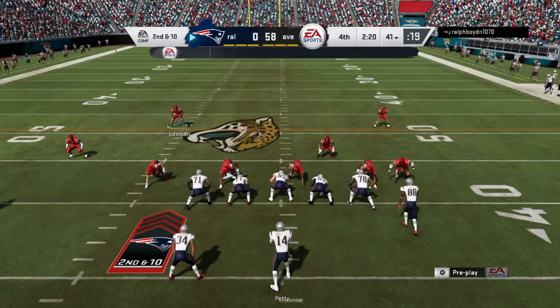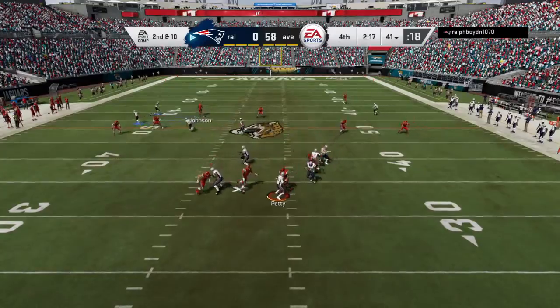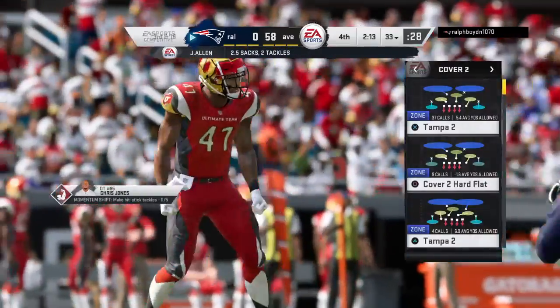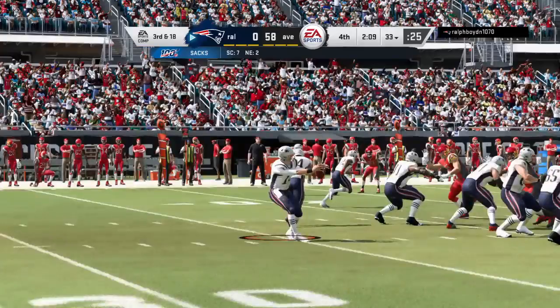And you don't think about it much in a game like this, but he's showing incredible leadership. Still competing, still fighting, not taking it. Nowhere to escape, and he goes down. Josh Allen picks up his second sack of the afternoon.